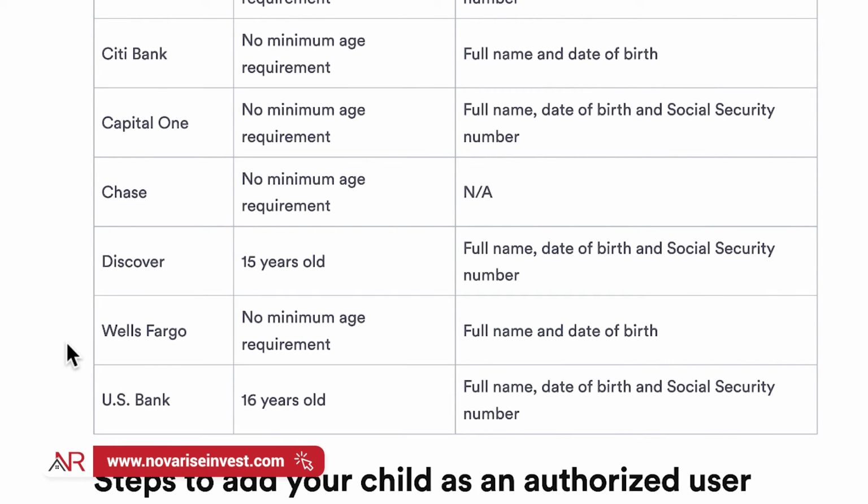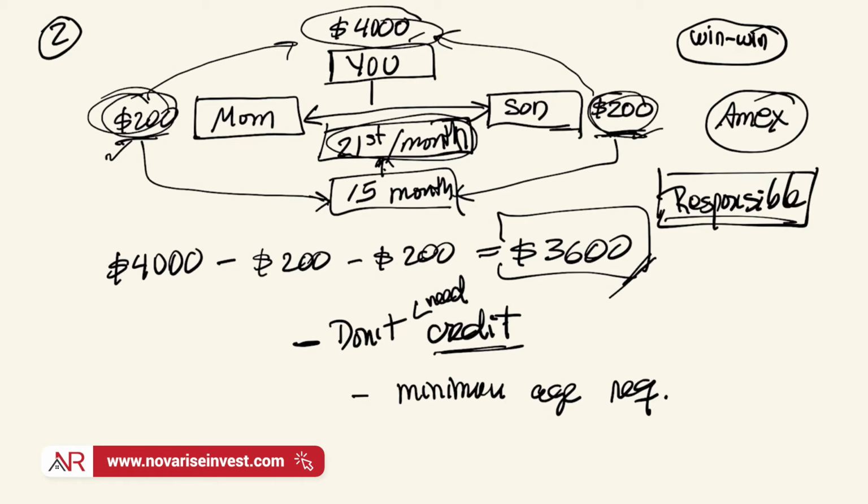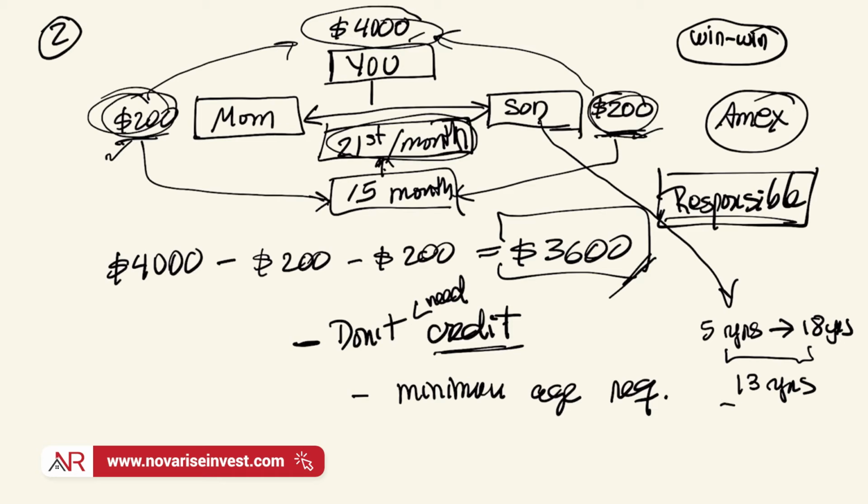So something to keep in mind is that you want to double check with your lender before adding. But if you have any of the credit cards that have no minimum age requirement, then you are pretty much set, and helping your children be set on the right path. Because imagine this, imagine your son being 5 years old right now. And then by the time they get to college, they'll be 18 years old, right? That means you help them build 13 years worth of credit history over time.